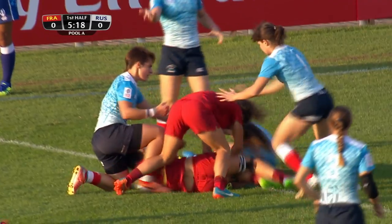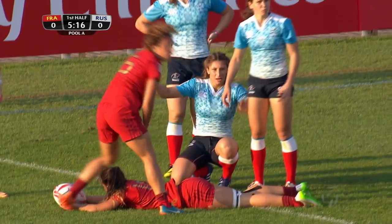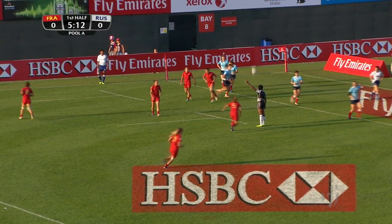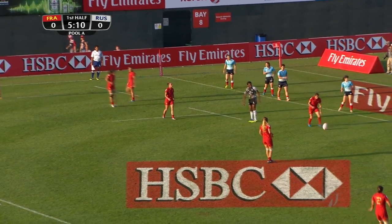Little switch of attack from Goulignan, trying to go herself. Can she reach? She can. Was it down? Short day penalty over. No advantage though. We'll go back for the penalty. Referee happy to let them have a go. It was a shot to nothing there.